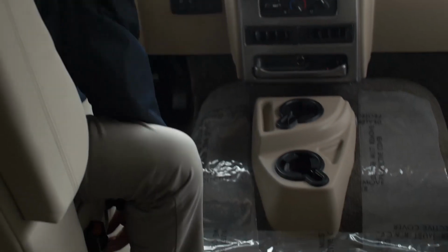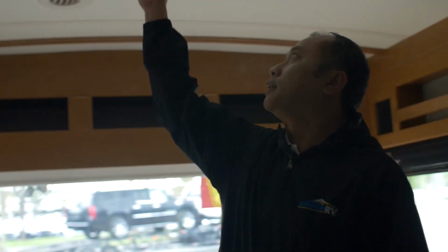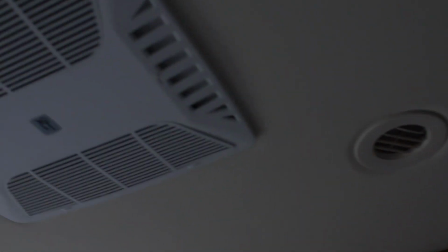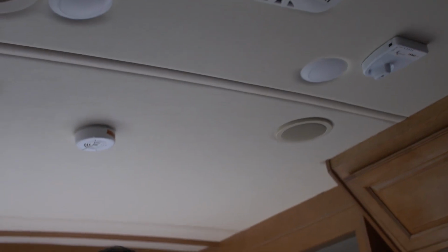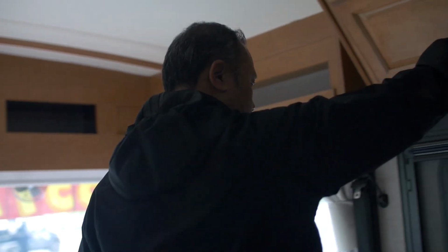These chairs here do swivel around on both sides. Nice leather. It's a Winnebago quality. Well, let's take a look on the ceiling here. You got AC that's mounted on top, vented throughout front and back. It has a heat pump as well. More storage for you in front here.